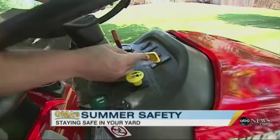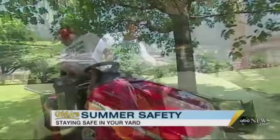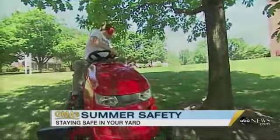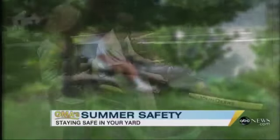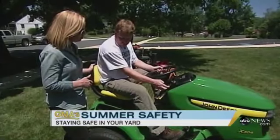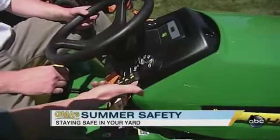All riding lawnmowers manufactured after September 2004 have a no-mow-in-reverse safety feature which prohibits the blades from cutting while the mower is going backwards. But the millions of older mowers people own don't have that feature, and even the newer ones can be disabled. Basically, though, it's as simple as just pulling this lever out and holding it.